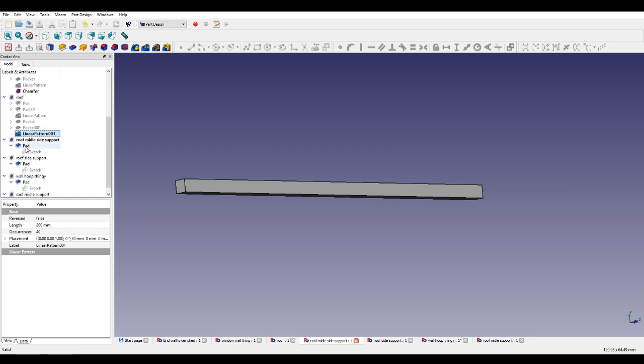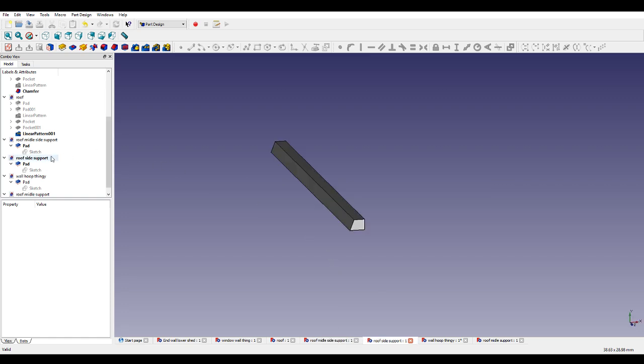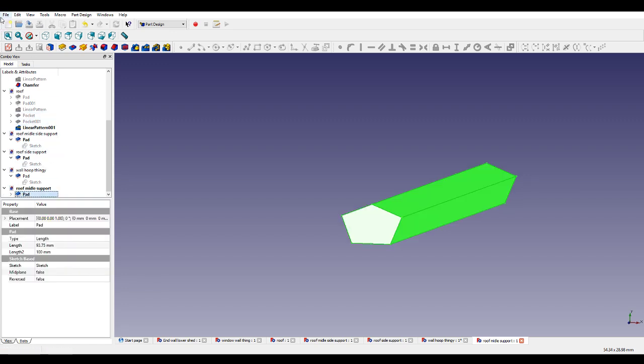You okay? Oh, sorry. I was just yawning. So, roof support B. Let's go with that. Next up, we have this one. Export roof support A. And then this one, all the way down here, export roof support C. Keep it lowercase for consistency.